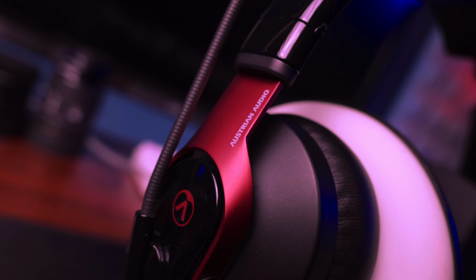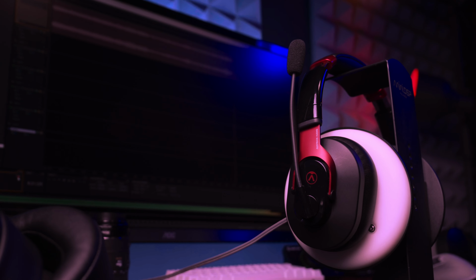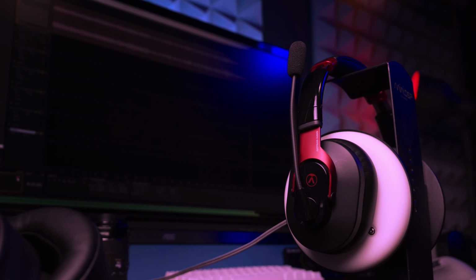I think we just slide in the sound comparison at this point. Comparator today is the Austrian Audeze PG16, the only gaming headset I know with a really good microphone and very good sound quality also. Let's go.